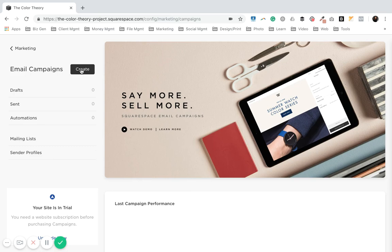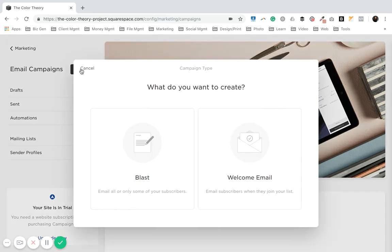So they have a lot of templates. It's very similar to MailChimp, and I'm sure that's intentional. So when you click on create a new campaign, you get two different options. An email blast, which is basically you choose which email list you want to send it to, and it's going to send that email to all of those people on that list at one time. And then a welcome email, which is huge.